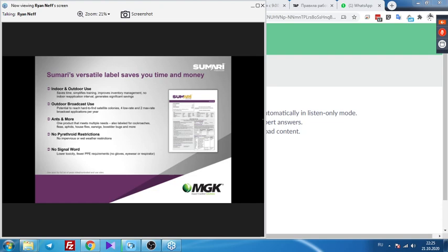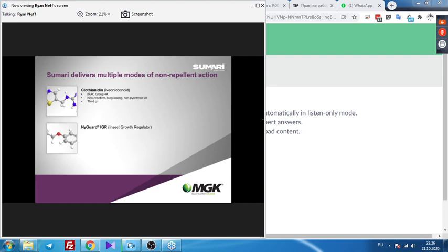And because of the system that we're using, the EW formulation, we pulled out a lot of the solvents that would lend it to having, say, caution on the label. We were able to get that off of there because we use more specialized solvents that allow this to be in solution with water in the bottle. So you don't have the same amount of solvents as you would with, say, some SCs or microcap products. So we've got clothianidin, a neonic, non-repellent, really long lasting. And this is part of how we get the 90-day residual on it.